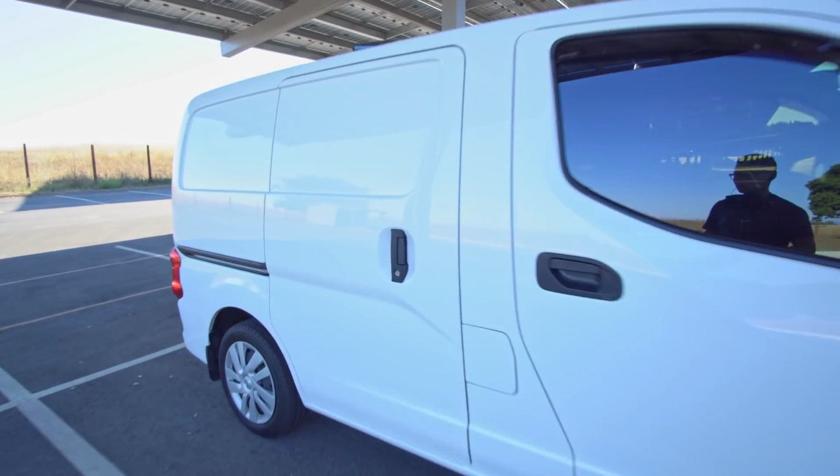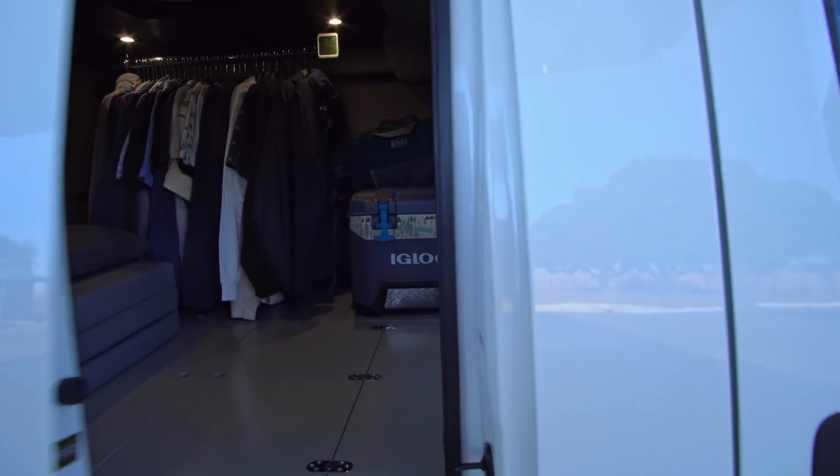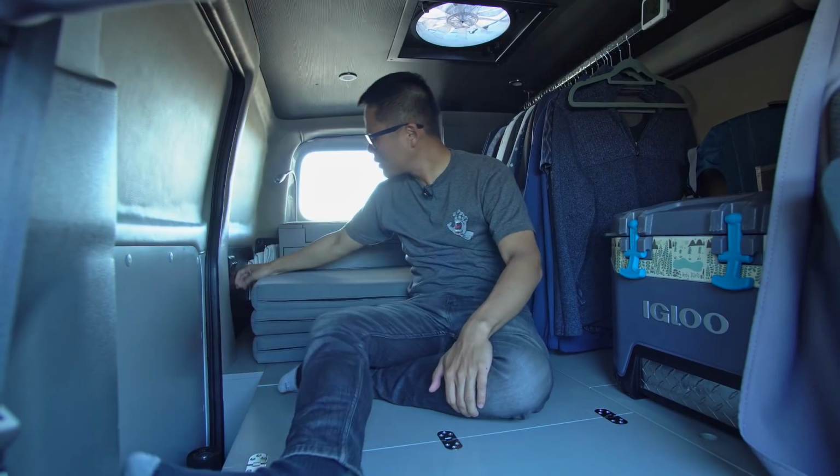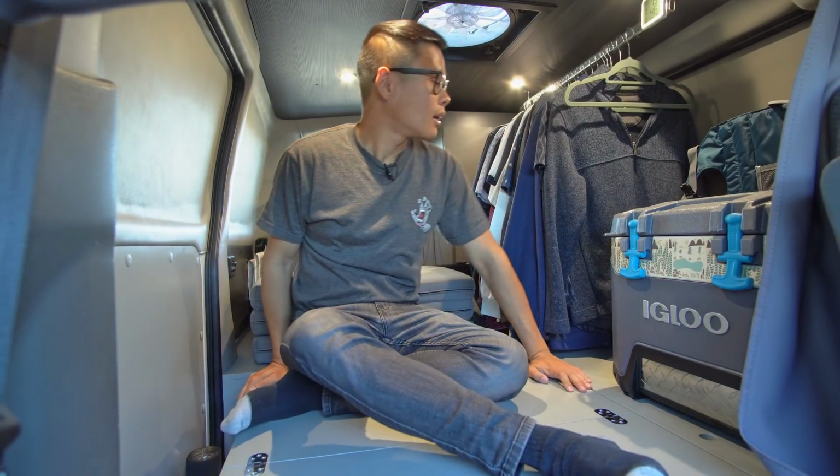So I am heading over to LA right now to stay 3 nights in my stealth camper. And I know where I am staying for the first night, but not the second and third. So I'll figure that out as I go.